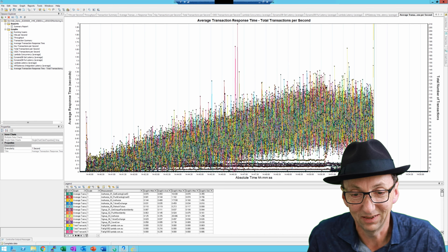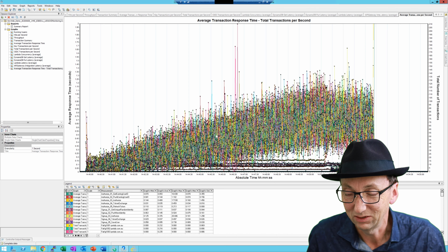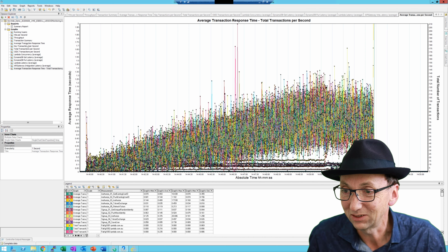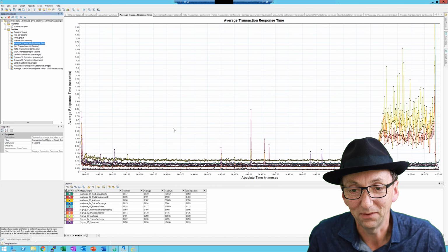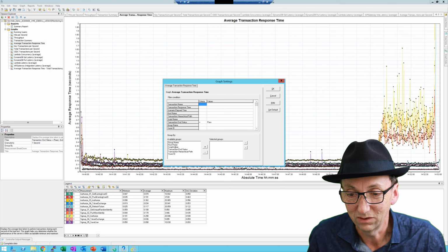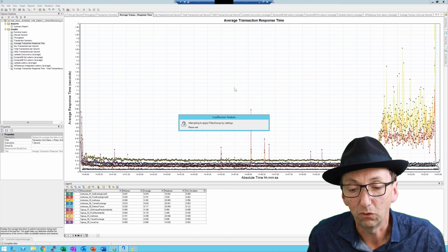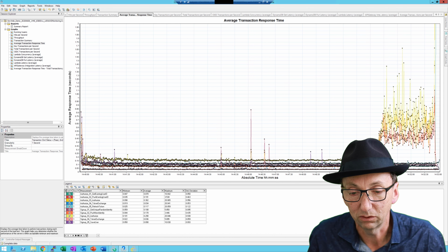Wow, look at that. So what we've now got is all of these transactions per second showing up. So I might actually flip away from that screen because it's not really giving me what I was hoping to see. This is without the transactions per second. Let's flip this one across to hosts as well. So we're going to get the response time for each of the transactions for each of the load generators, or hosts they're called.